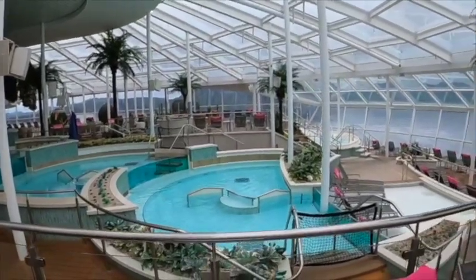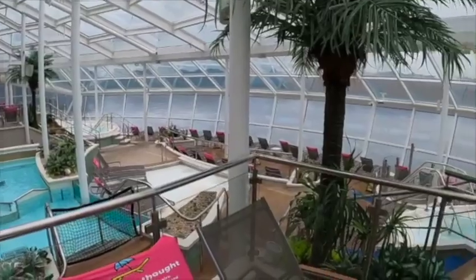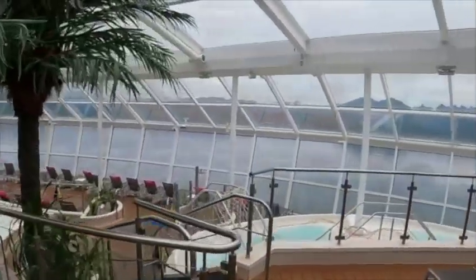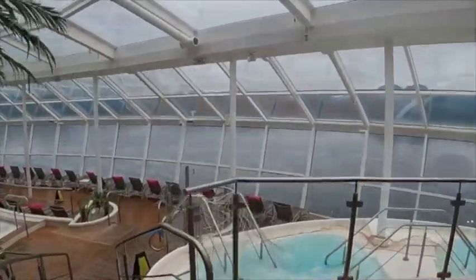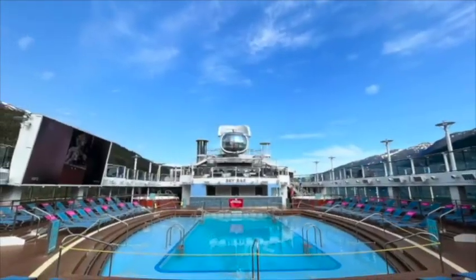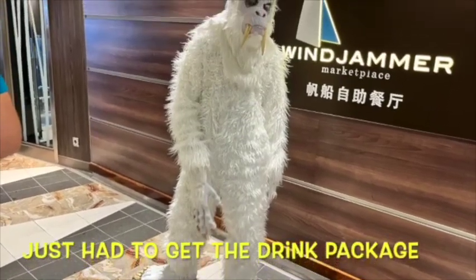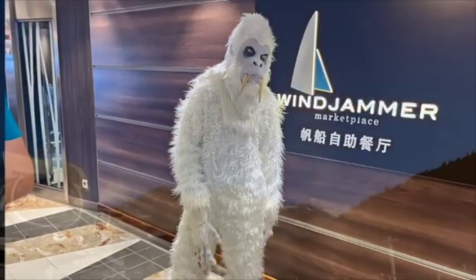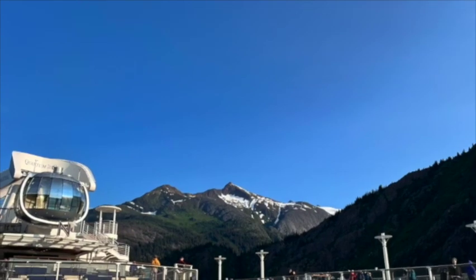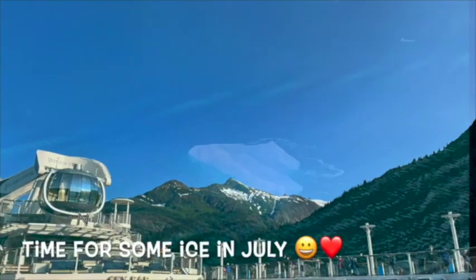This is my walk around the ship to the solarium. First thing in the morning, but it was actually the day before when we were in Sitka. I thought we were going to get to the Endicott Arm and the glacier that day, but I messed up. Must have had something to do with my drink package. And here we are. This is day 4, the Endicott Arm and Dawes Glacier.